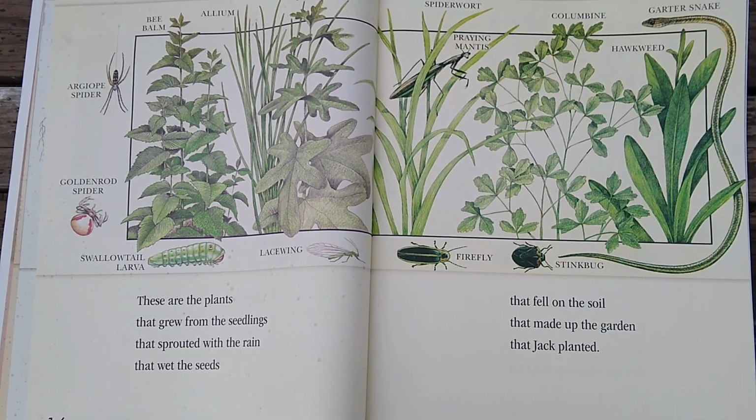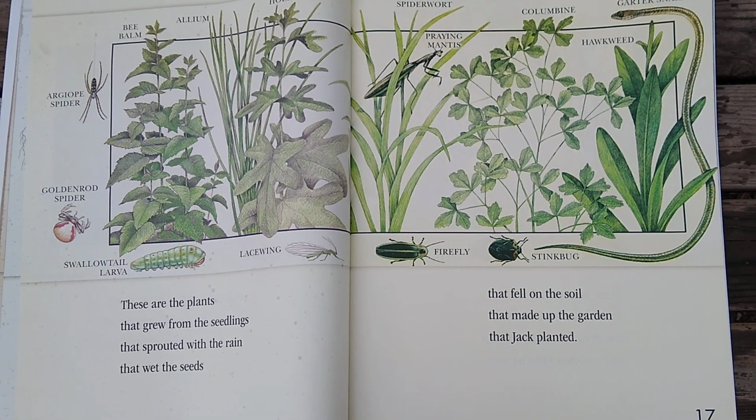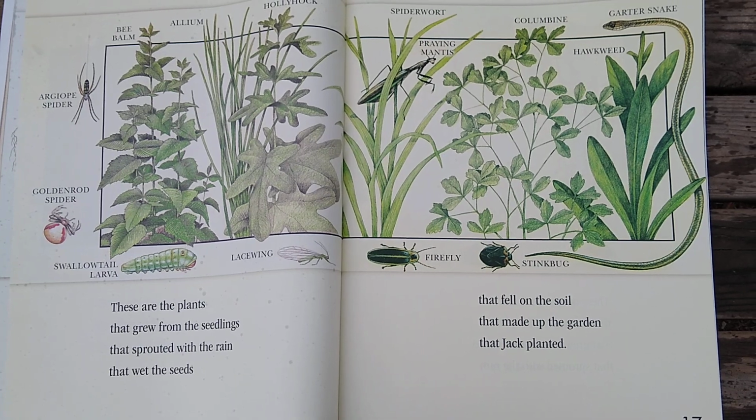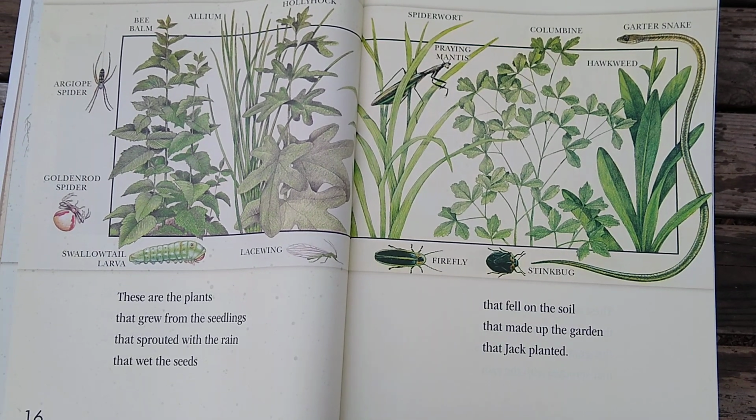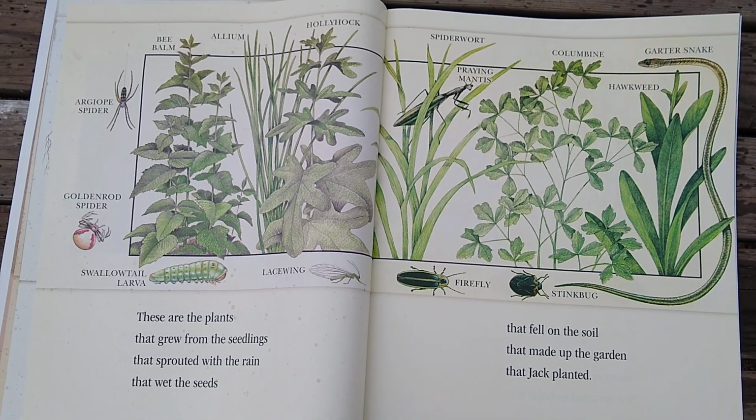These are the plants that grew from the seedlings that sprouted with the rain, that wet the seeds, that fell on the soil, that made up the garden that Jack planted. And here the plants are.